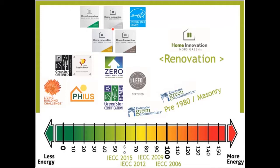Now, that same concept does in some ways apply with Home Innovation Lab's National Green Building Standard, but they've taken it to a little bit of a higher level. Again, I showed you that chart before, but just to put it in context, a bronze level certified home is probably somewhere around 65 to 70. Silver is probably around 50 to 60. Gold's around 40 to 50, and emerald's around that 40 to 50 area. And those are just to achieve the energy performance pathway.